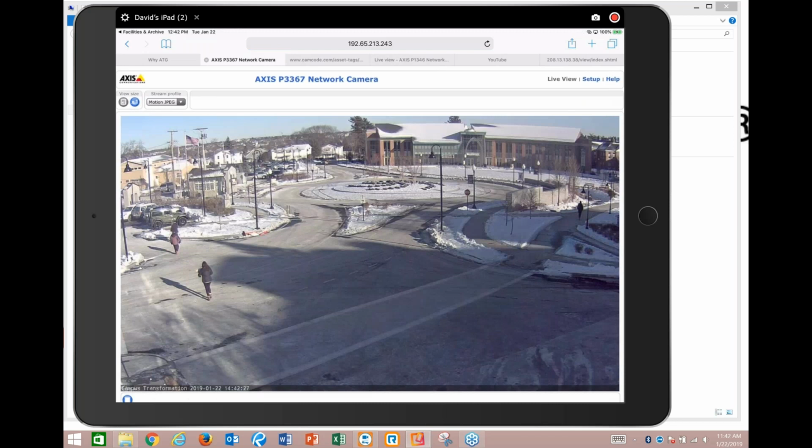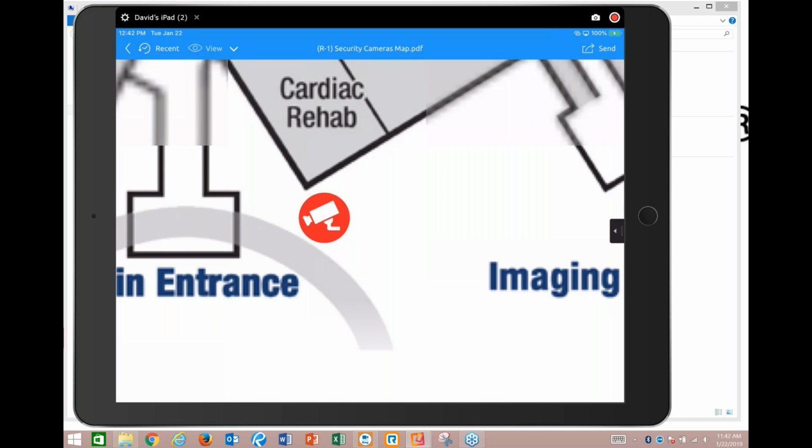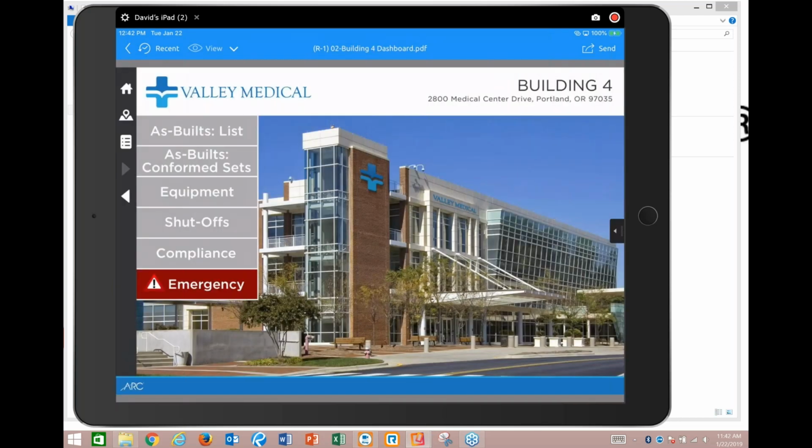So again, what we're talking about here from the 30,000 foot view is all of my information for my building to do my job today, to get 30% more work orders done today, is right here on my phone, right here on my tablet. I also have access to it on my desktop computer. It's all right here, all in one spot.